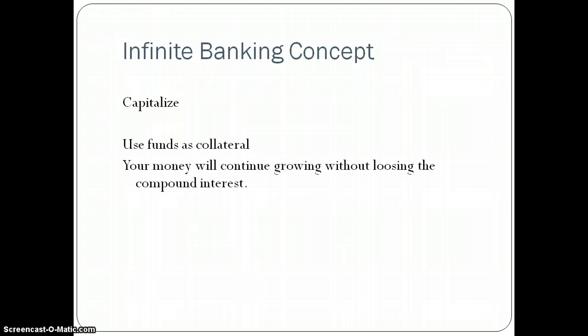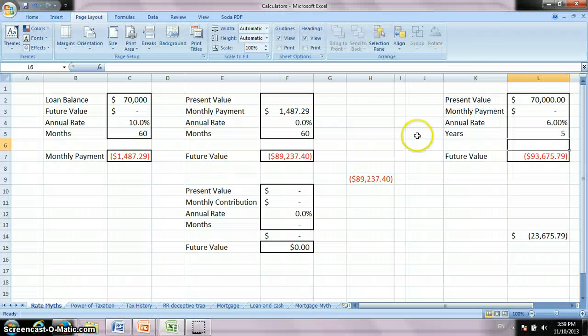First of all, we need to capitalize our system. That just means that we need to save money. The same way that you had to save money to pay cash, same thing. We need to save money or capitalize our system. Second thing is that once we have the funds on our system, we are going to use that as collateral. We're not going to take it out because we don't want to lose that opportunity cost. So this is exactly what's going to happen. I'm going to just clear these numbers.